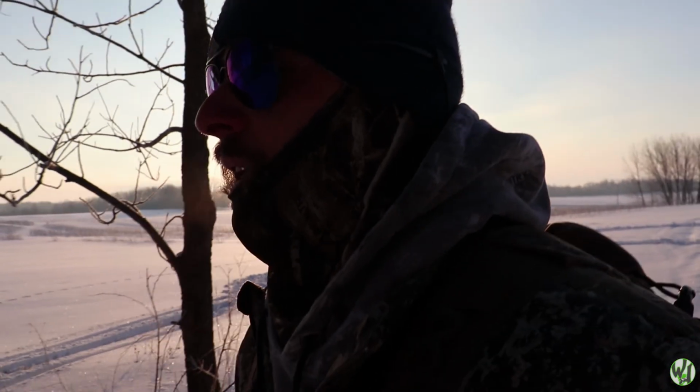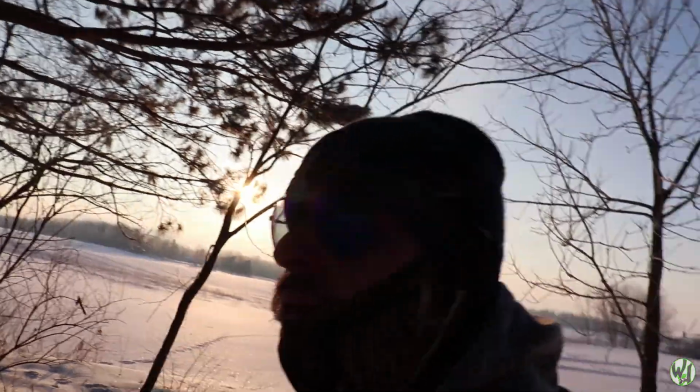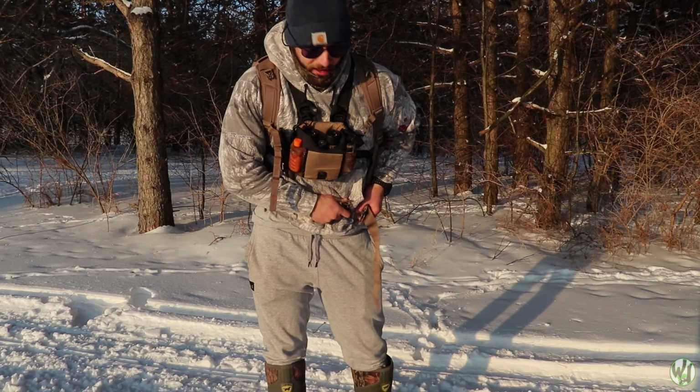I have never done anything like this. My goal unofficially is 8 to 10 miles today. I've never even walked 10 miles in my whole life. So just doing that alone would be a victory. Oh yeah, there's a lot of deer up there. I can see them.